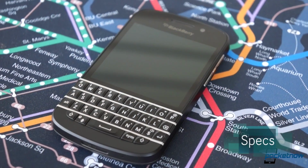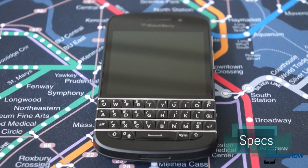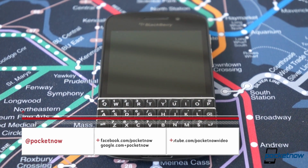The spec sheet is probably the least interesting thing about the Q10, so let's get it out of the way right up top.